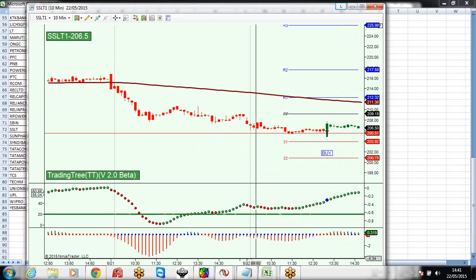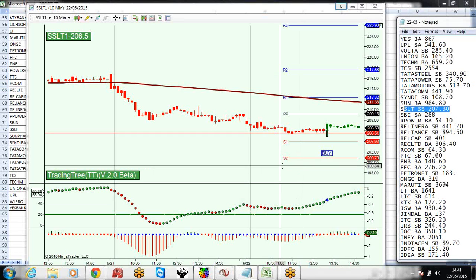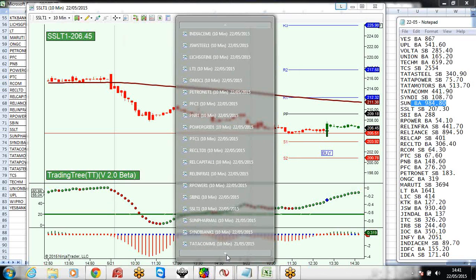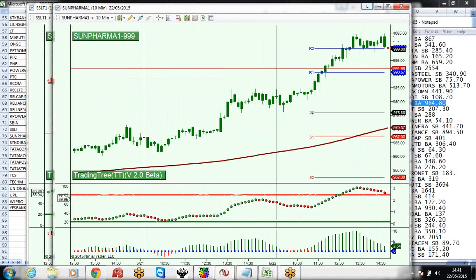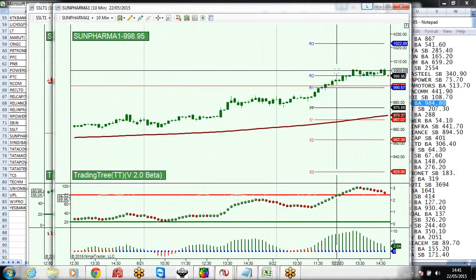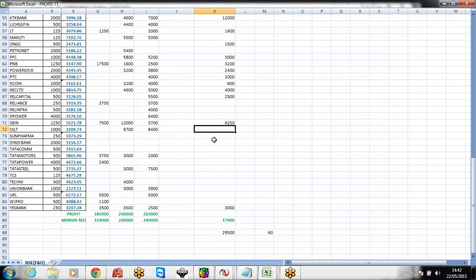SSLT, we had a short at 207.30. It made 205.50. So Sun Pharma, we had a buy at 984. So it made more than 20 rupees on Sun Pharma. That will be around 5,000 rupees on Sun Pharma.